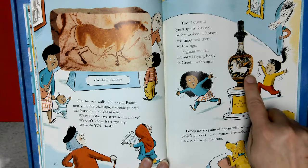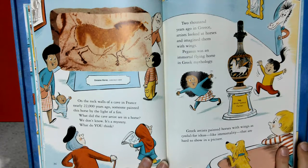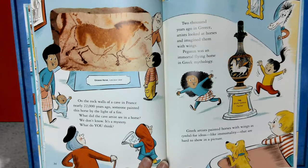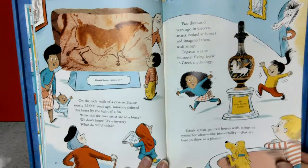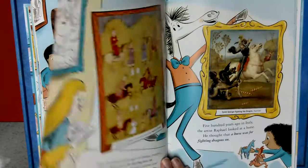2,000 years ago in Greece, artists looked at horses and imagined them with wings. Pegasus was an immortal flying horse in Greek mythology. Greek artists painted horses with wings as symbols for ideas, like immortality, that are hard to show in a picture. Immortality, boys and girls, means something never dies, it lives forever. Just a symbol of what they thought that meant.